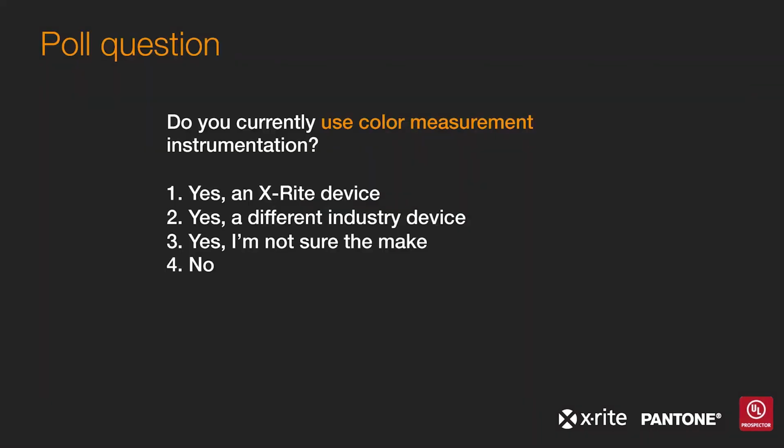Now, we want to kick off with a first poll question in order to understand whether you are familiar already with color measurement or color management altogether. And this will be, do you currently use color measurement instrumentation already? We provide you 4 options. Yes, an X-Rite device. Yes, a different industry device. Yes, I'm not sure about the make, or no. I would be very glad if you could answer that, because that helps me leveling in on what the audience is like.